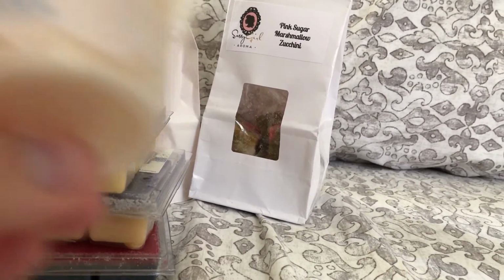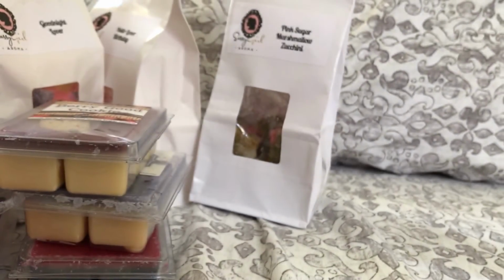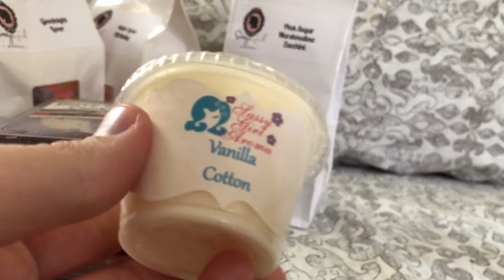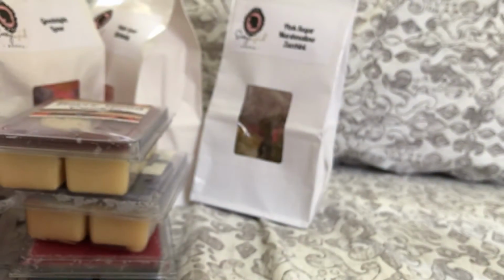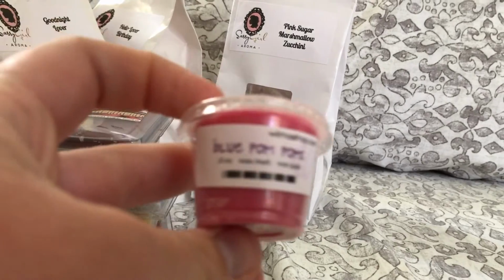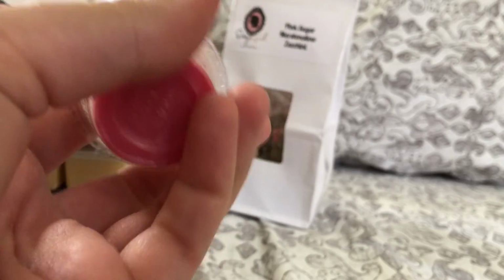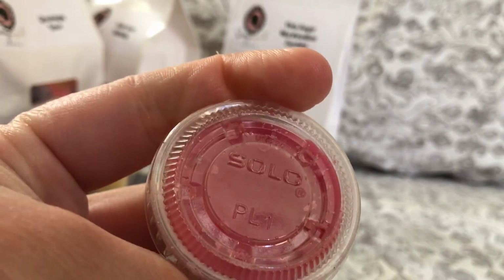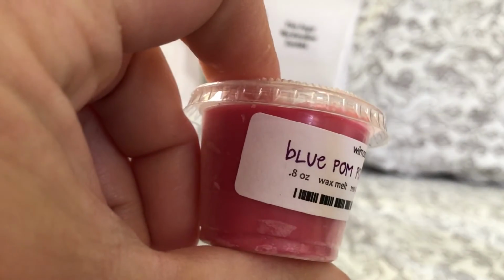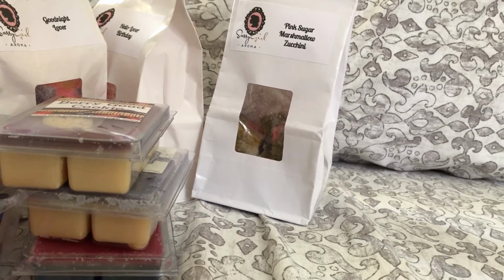From Sassy Girl Aroma, Vanilla Cotton. I'm going to melt that, or some of that. These I cut into quarters. These things are huge. I cut these into quarters. Plenty of scent. Blue Pom Poms from Wilma's. Well, I usually do almost a whole one of these at a time because it's under an ounce. It's 0.8 ounce. So I typically do a whole one of those.